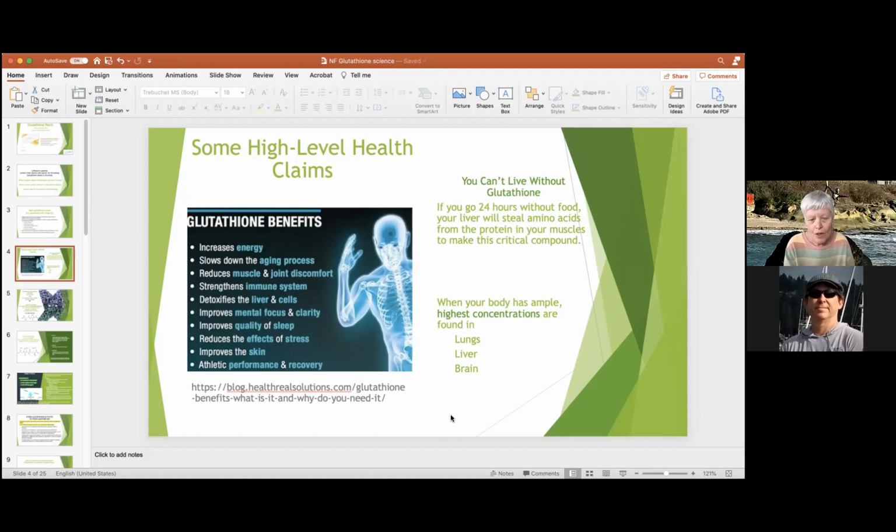but there are lots of lists similar to it on the web. What I found was interesting here is that you can't live without glutathione, that if you go 24 hours without food, your liver starts stealing the amino acids from the protein in your muscles to make the compounds that it needs to make glutathione. So I imagine that when we hear of things like muscle wasting, that this could be a big contributor, is that your body needs more glutathione. And I'll explain why that is the case as you age in a minute.